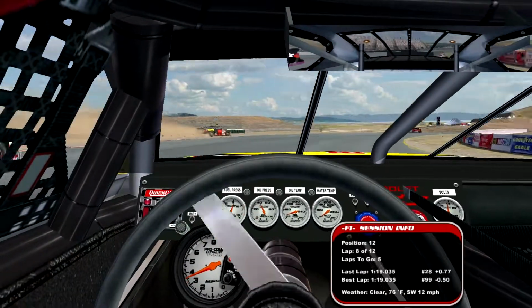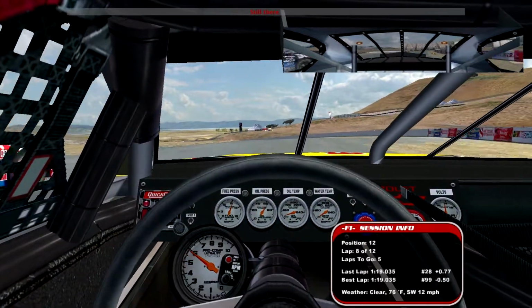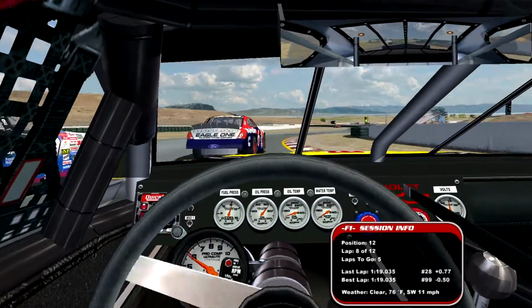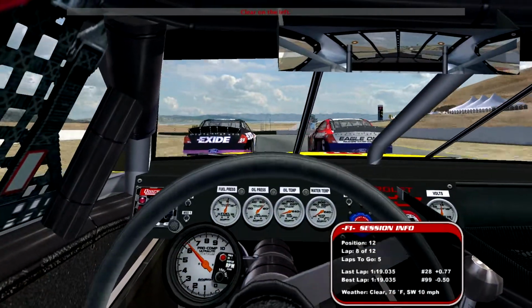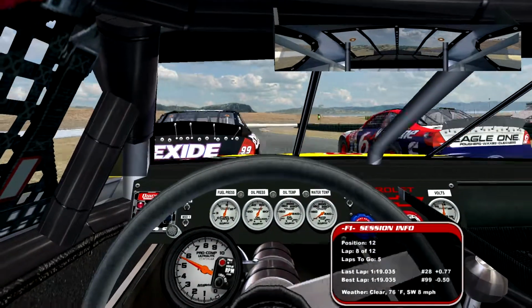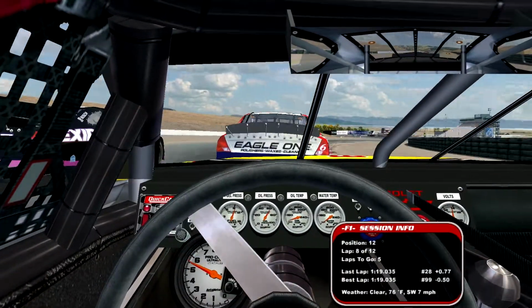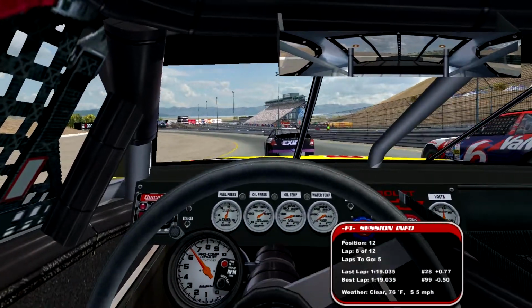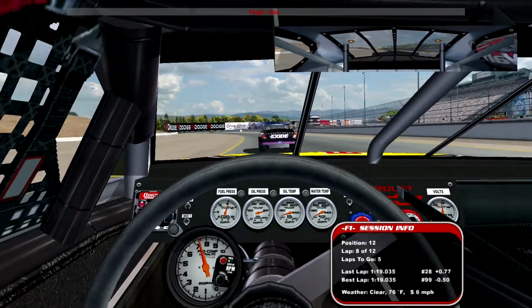Oh, Brandon's off in the dirt. Brandon will rejoin the race, it looks like. Mark moves over on us, forces us out of the line, and Jeff Burton will take advantage. You sneaky sod. All right, we'll try to pass whoever is the slowest here. It's sort of a rolling roadblock. I know I'm faster than both of these guys. Out of the way, Mark.